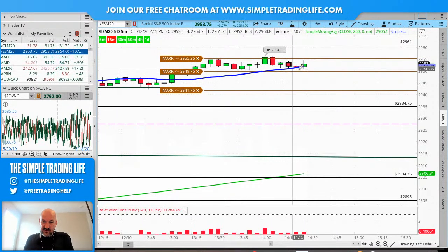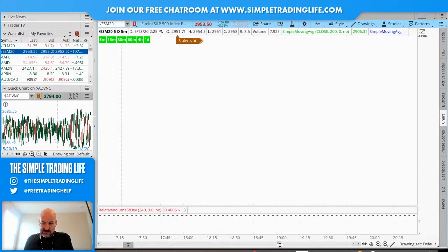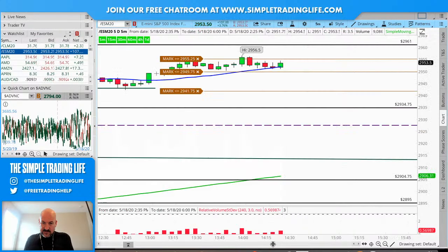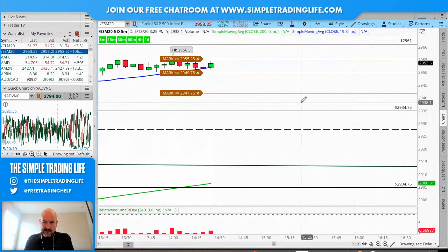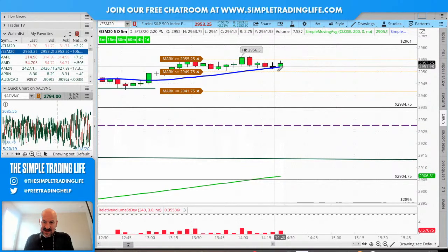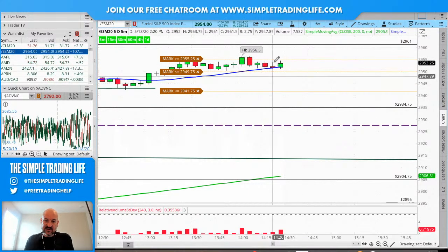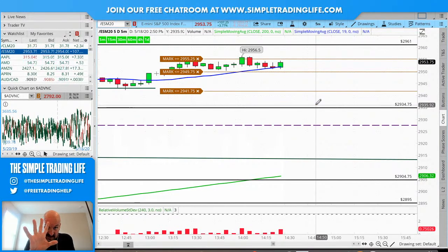Here, if we could have took the bottom of this out, sorry about that. All right, let me get it back where I need it. If we would have took the bottom of this out and started down, that would have been a good sign on the 5-minute, and then we would have been looking for this pivot down here. But what happened? We reclaimed the 20, and right now we're still above the 20 on the 5-minute.